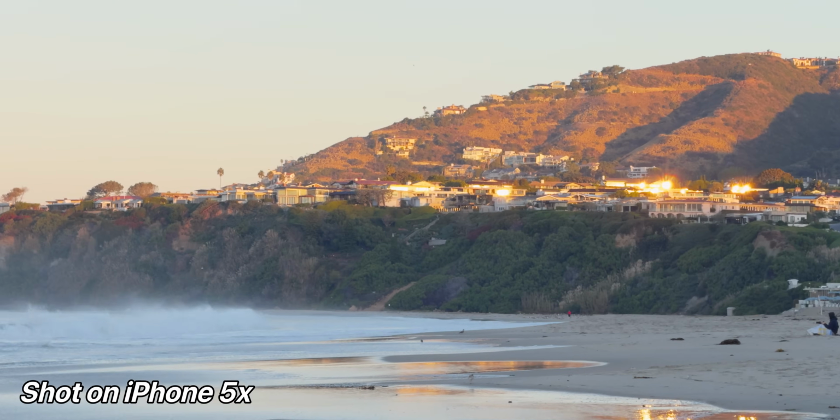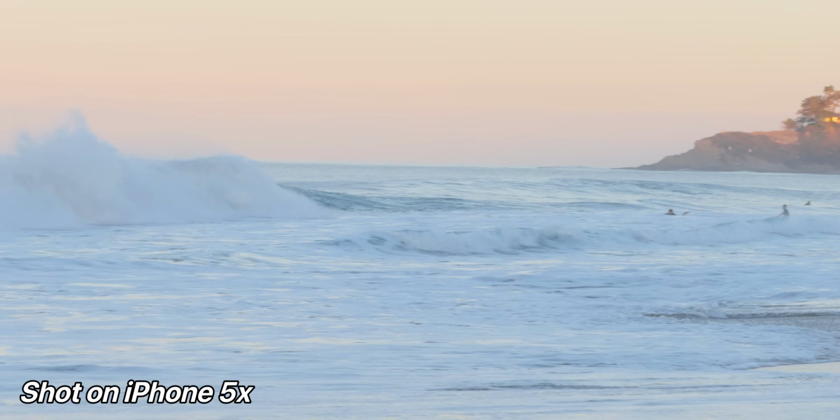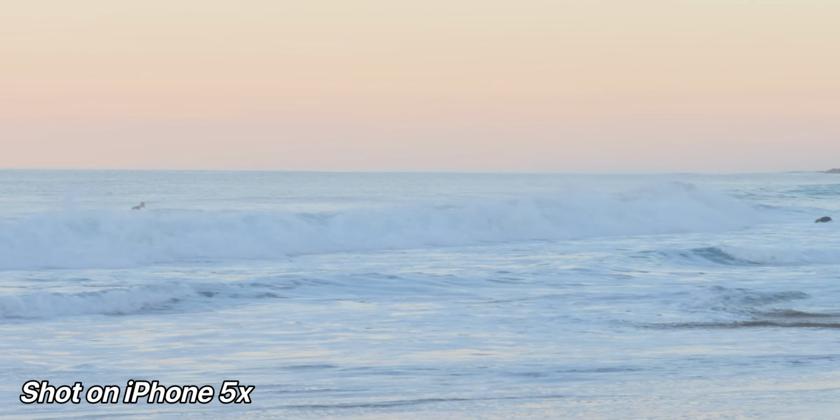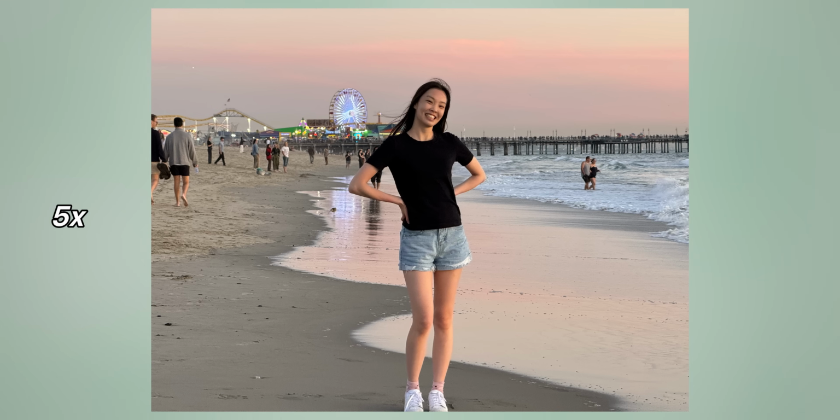And at first, I wasn't sure about replacing the 3x telephoto with 5x, especially since now the 3x is worse than what it was last year. However, after going out and taking lots of photos with this phone, I now actually prefer it. The 5x doesn't just give this phone more reach, but it also gives it a very cool perspective for portraits. The background appears a lot bigger and just looks way more dramatic.